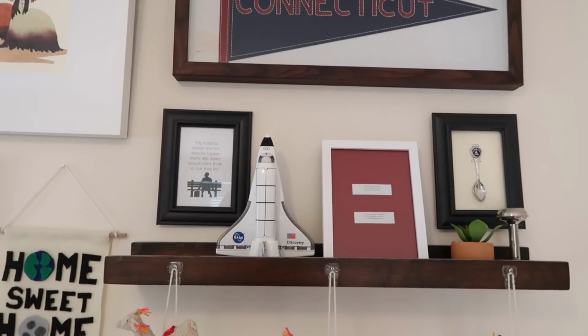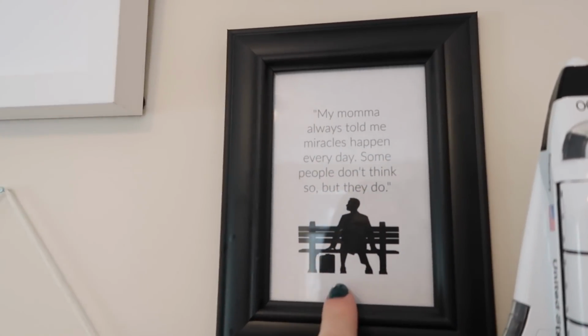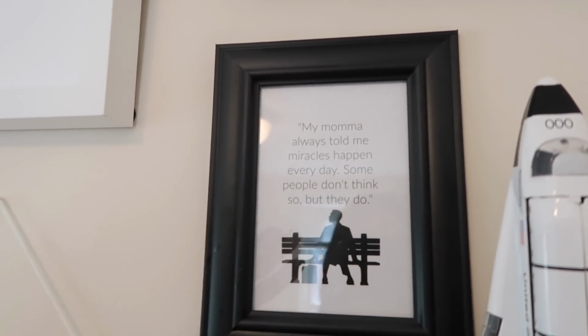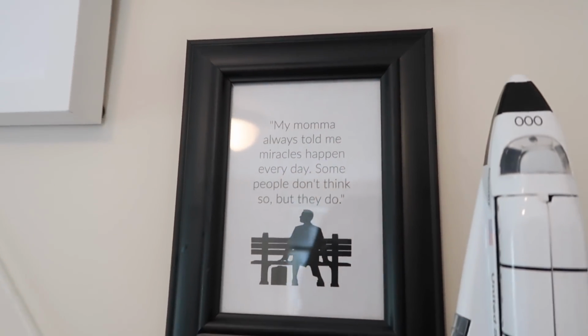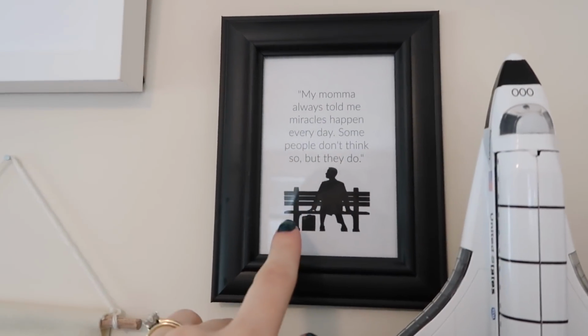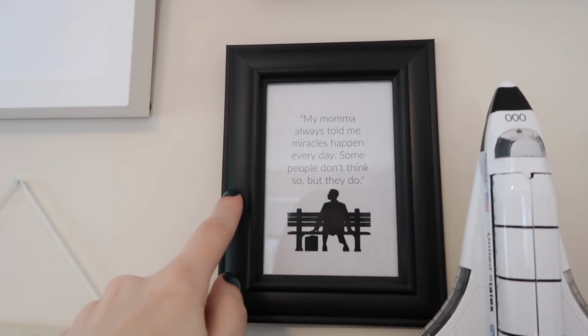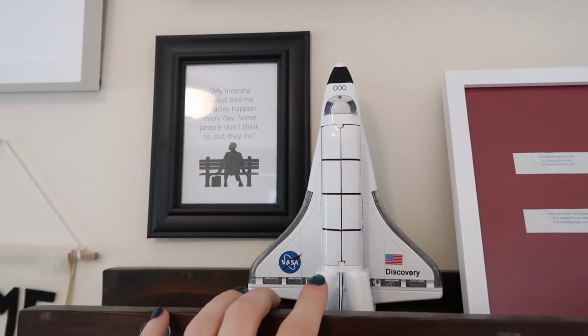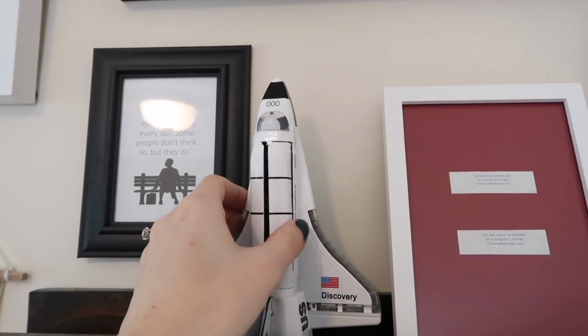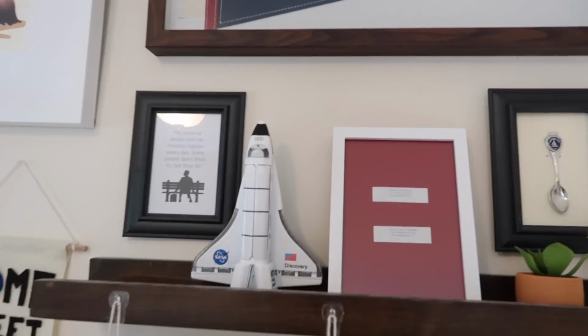And then down here we just have a few little sentimental pieces. We have this framed quote from Forrest Gump, which is my husband and I's favorite movie, period. Obviously we got a lot of movie and TV show references going on here. But I just made this on PicMonkey.com, printed it out, got this frame at the Dollar Tree. I got this little NASA space shuttle on Amazon. Again, just trying to bring in a little bit of the space theme all together.